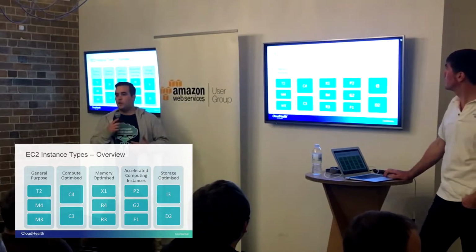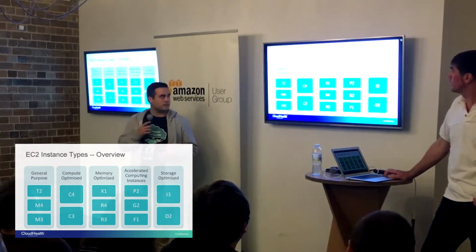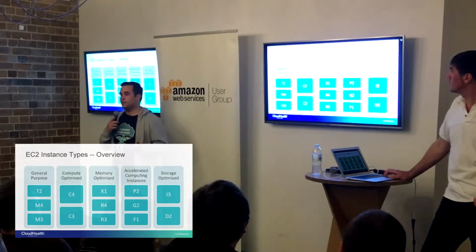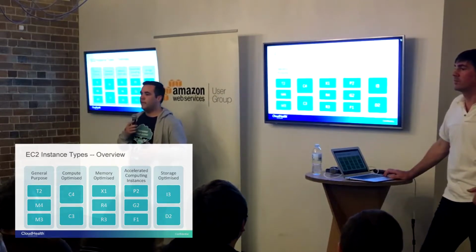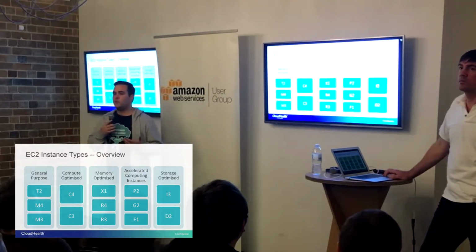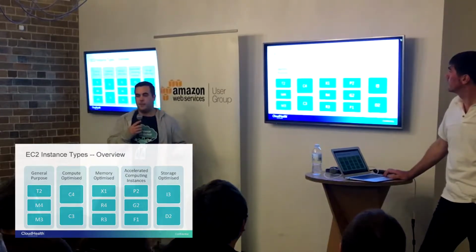So as you all know, AWS has a myriad of instance types, and they all have their own benefit. So you have your general purpose instances. These are going to give you an even distribution of CPU to memory, and they're extremely cost effective, which makes them one of the most popular instance types Amazon offers. That's going to be your T and your M family.